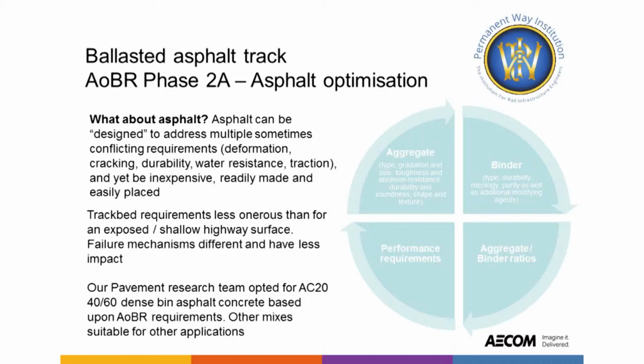But what about the asphalt? I'm not a pavement designer, as I said at the start, but asphalt can be designed to address a whole range of conflicting requirements: deformation, cracking, durability, water resistance, traction. It needs to be inexpensive, readily made and easily placed. And if we look at the whole science behind asphalt, we can look at the aggregates, the binder, and the aggregate binder ratios, ultimately to try and get the performance requirements that we're trying to get out of that particular layer.